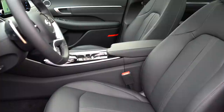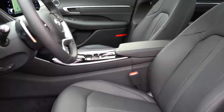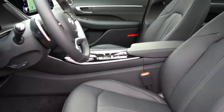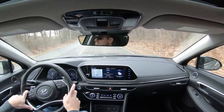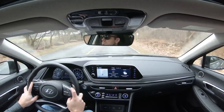The SEL trim level is going to add an 8-way power driver's seat with power lumbar. Those front seats will be heated as well with the SEL trim level and up. Limited trim then is going to add a 6-way power adjustable passenger seat. In addition to that, ventilated front seats actually as well. And overall, like I said, the seats are super comfy. Really, no matter which trim level that you go with, there's no issues with seat comfort whatsoever.